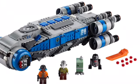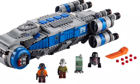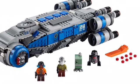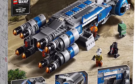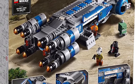Moving on, at spot number 5 we have set 75293, the Resistance ITS Transporter. Now personally, I've never been to Galaxy's Edge, and I know little to nothing about it, but man, this set looks awesome. It has 932 pieces, and will be retailing for $100. All of the minifigs in this set are exclusive as well. I really love the uniqueness and colors each of them have.